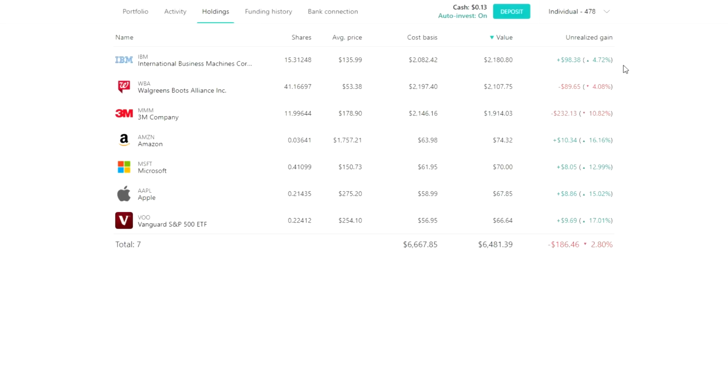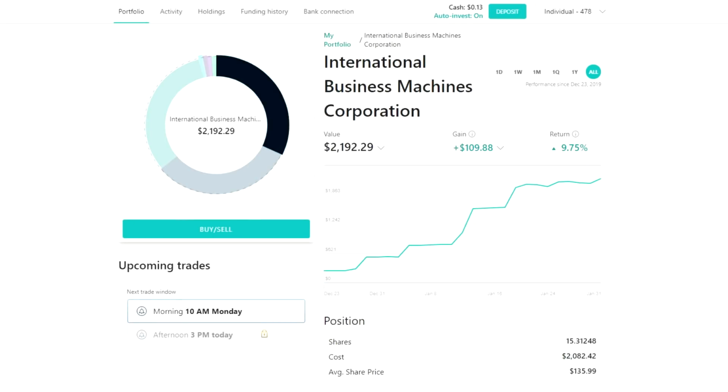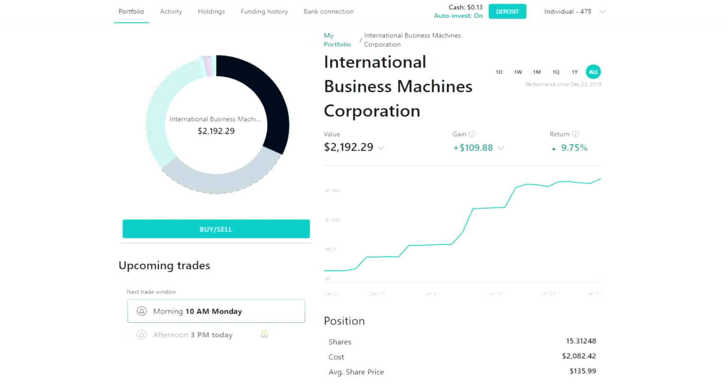So overall, I'm very excited about my IBM investment. In the month of January, we found out that IBM is working with a fintech company called Broadridge to offer cloud-based services to their clients through private cloud offered by IBM. A lot of people may be familiar with this company and not even realize it. This is one of the companies that is responsible for mailing out those voting proxies when you are an owner of a publicly traded company with voting rights.